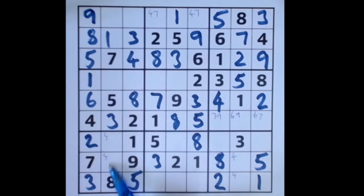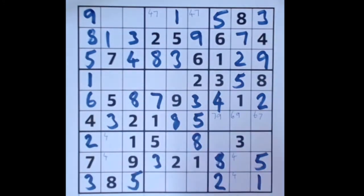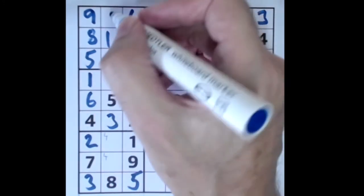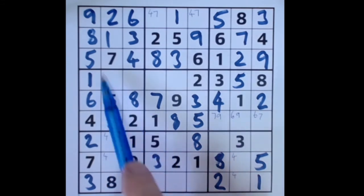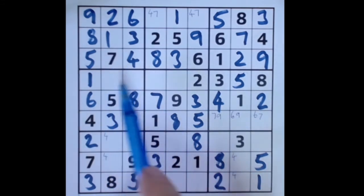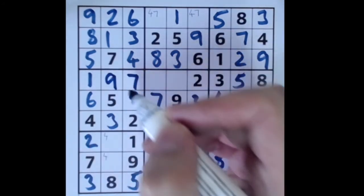This is going to be a 6, either here or here. It has to be a 6. So when we extend that up, we'll see we have to put a 6 in that square there. The last remaining number is a 2. Here we are missing 7 and 9. 7 blocks 7 from appearing there, so 7 goes there, 9 goes there.